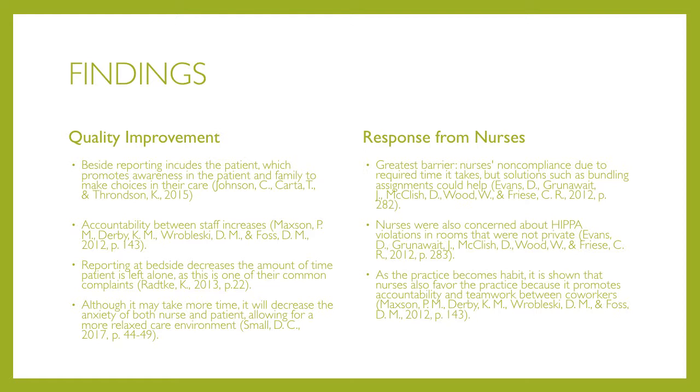But the big thing with healthcare is we always want patients to be involved with their care so they can make choices. It's their health, it's their body. We want them to be proactive in their health decisions. So by doing bedside reporting, that is going to promote their awareness and their proactiveness in their choices. So quality improvement: accountability between staff increases.